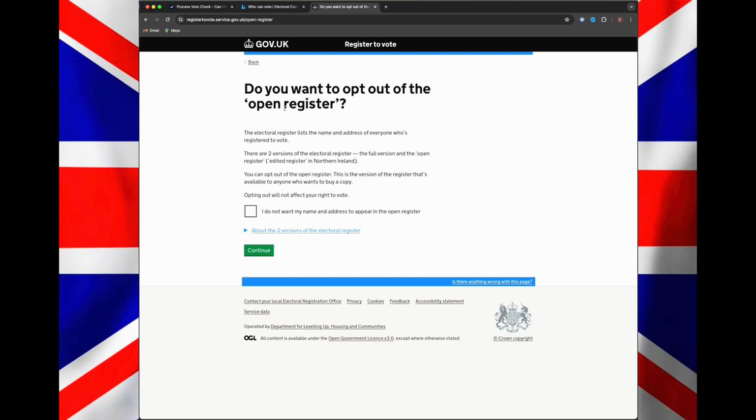Do you want to opt out of the open register? Now, there are two versions of the electoral register: the full version and the open register. You can opt out of the open register. This is the version of the register that's available to anyone who wants to buy a copy. You can choose to opt out, or you can choose to let it be in. I don't really care. Continue.